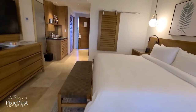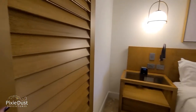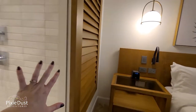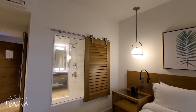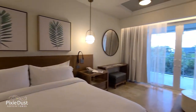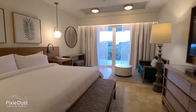But one more thing I wanted to show you guys, this little door. You're probably going, oh, what's that door right there? All right. Look at this. You can open the door and have a view from your shower. You can have a view from your shower to look right out your balcony. Perfect. What could be more perfect and beautiful and romantic than that?